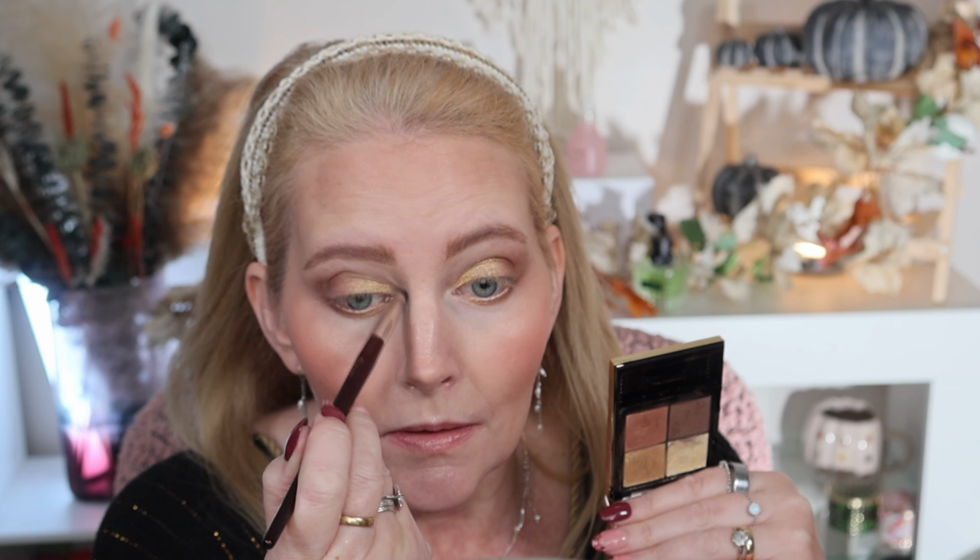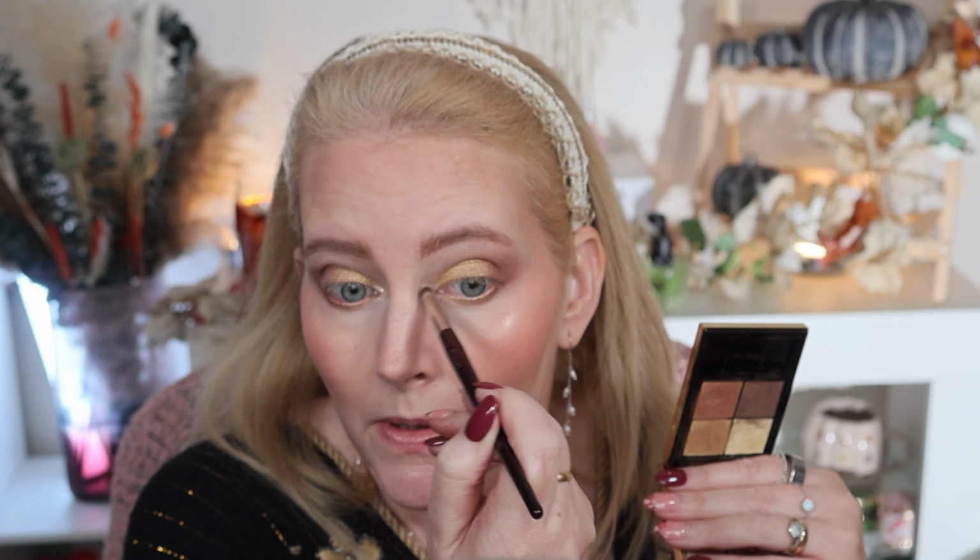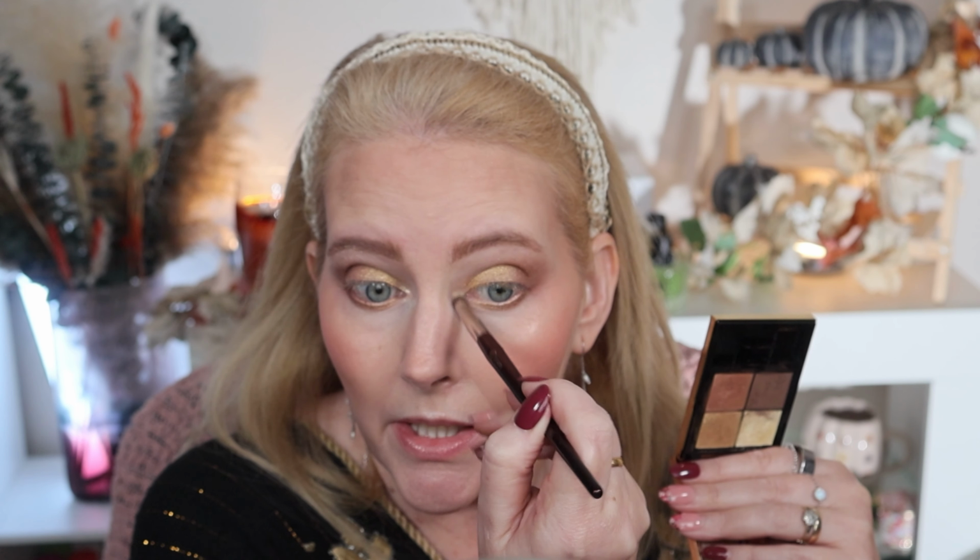So with my BK Beauty 207, I'm going to take this and then put it into the inner corner. I called it a topper. I haven't actually got a big description on this palette, but that's how I read this, as a topper. Perfect for underneath the brow look. As long as you don't mind a bit of gold, because there's definitely a bit of gold in that. It's much more of a light shimmer. And that's why it doesn't really show up on the eye on its own.